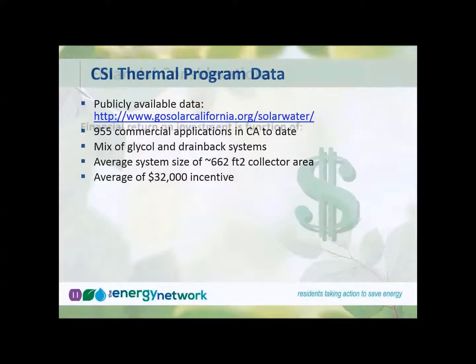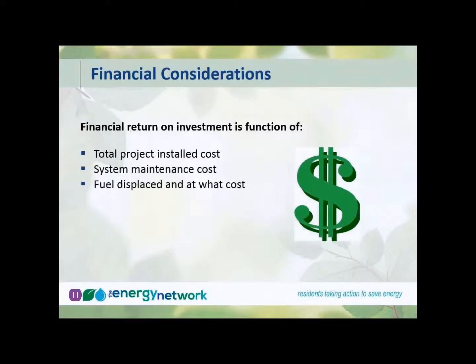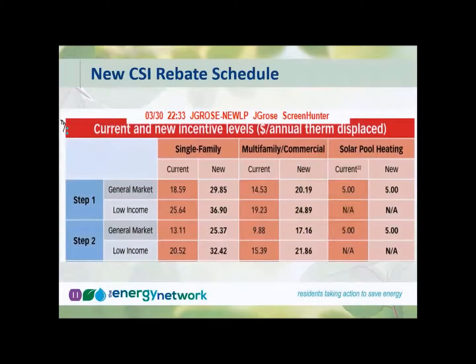And you'll see what's current, and what will happen in the next week or so is the new. The current rate for a multifamily generally has been $14.53 per therm displaced per year, and the new is $20.19. And if it's low-income housing, then you get even more, almost $25.